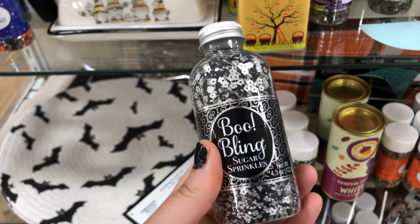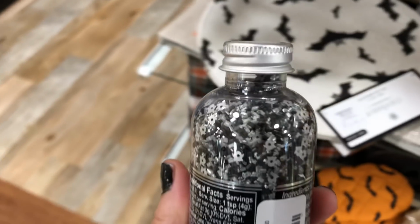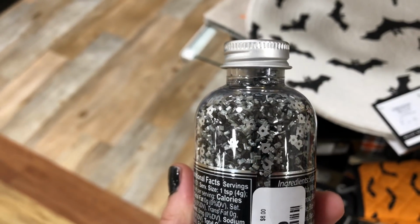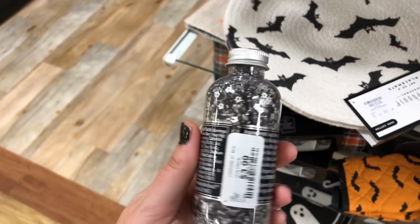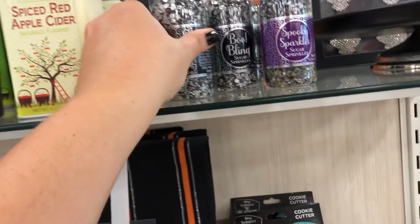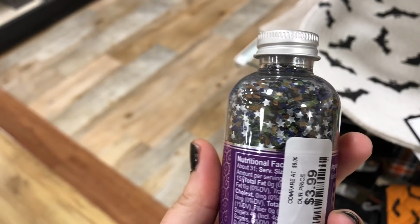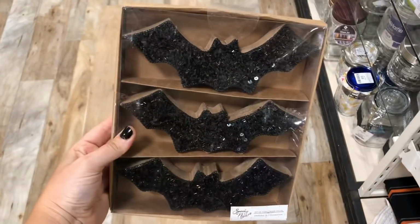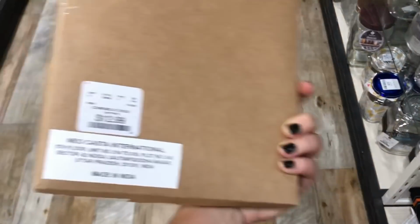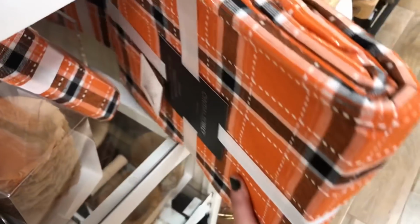Check out the sprinkles. These ones have little tiny bats. They were so adorable, and $3.99, I feel like that's not that much more than the specialty sprinkles that you would see at a grocery store. And there's tons of different varieties of these. This one has stars and the Halloween colors. So definitely check out Homegoods for fun sprinkles and baking items.